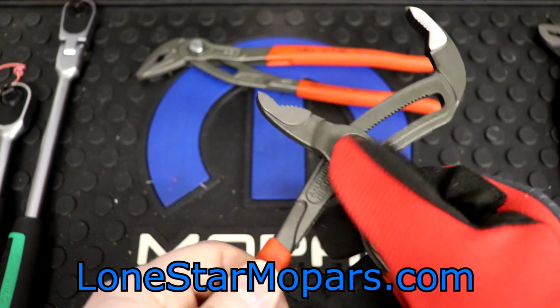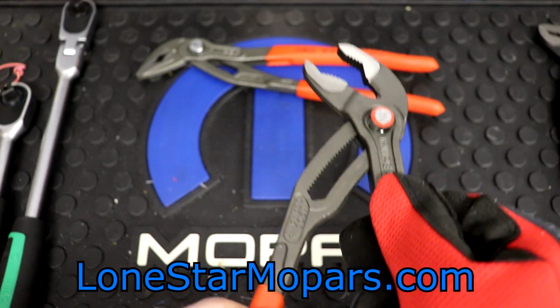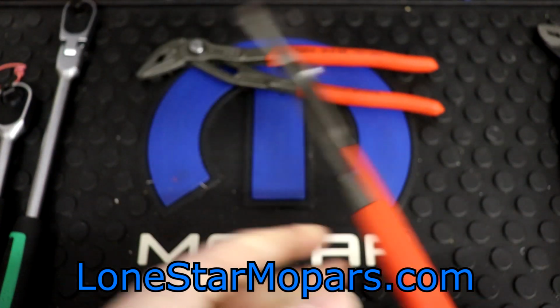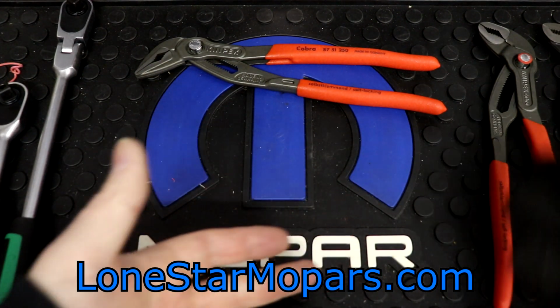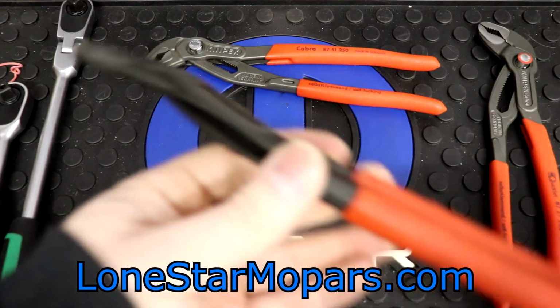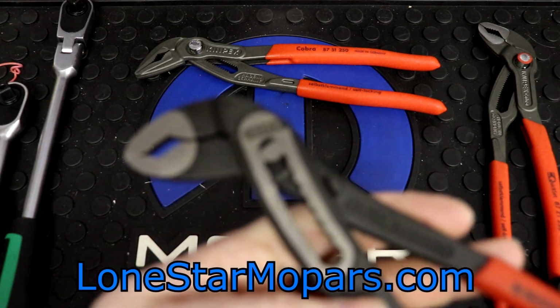With these, and it's kind of an art form, you've got to really get used to them, but you can manually adjust until you get to the spot that you want. But for all intents and purposes, they're the same as what I've shown you with a different handle style and the QuickSet feature. Oddly enough, if we're talking water pump pliers, what's my most used pair of Knipex?